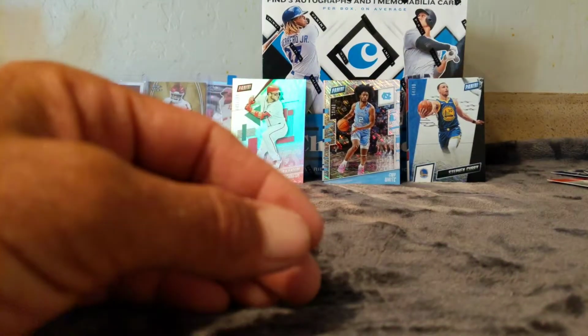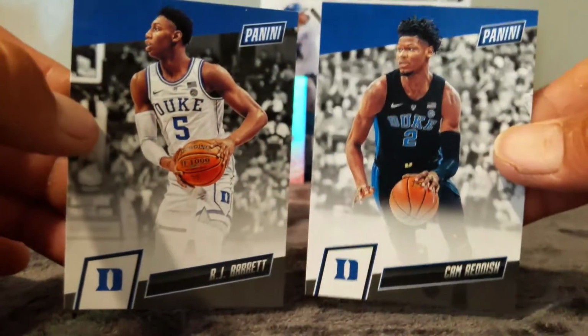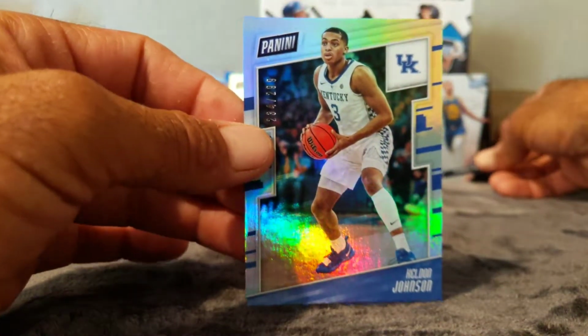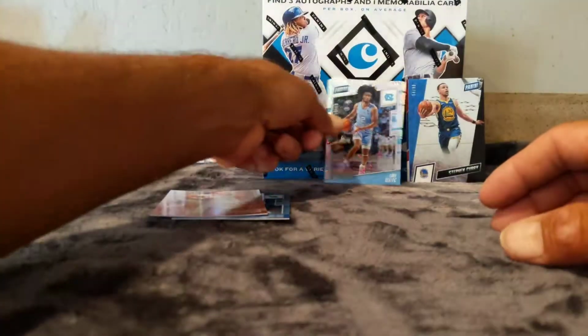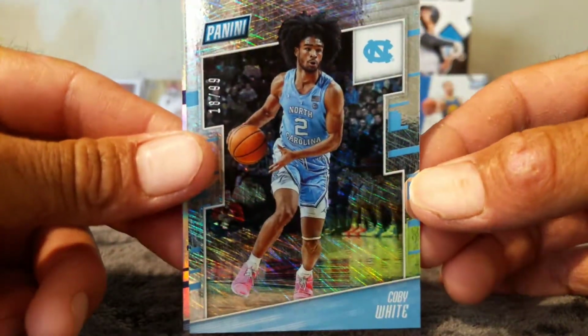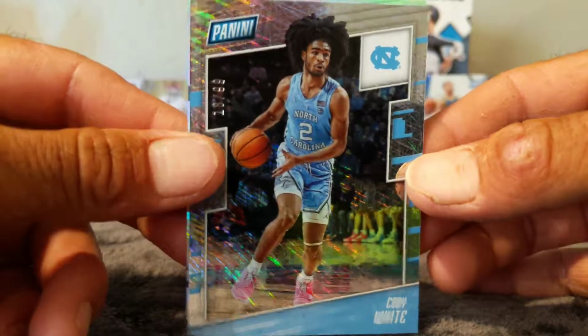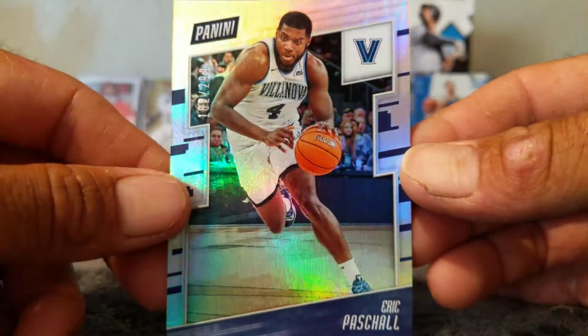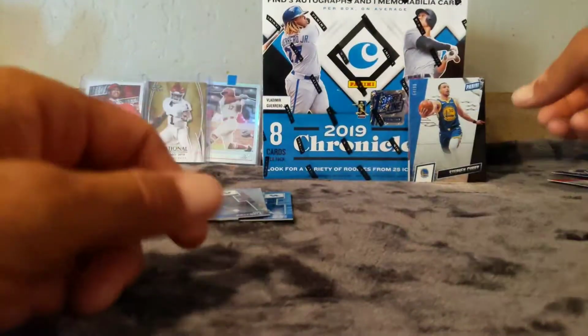So, not bad. We got the Cam Reddish and the RJ Barrett rookies. They look the same, but they're not. Keldon Johnson, numbered to 299. The Carter Kaiboom to 299. Got the Kobe White. I love this dude's fro. He's going to be real good. 18 of 99. And then you got Eric Paschal. I think that's how you say his name. 182 of 299.